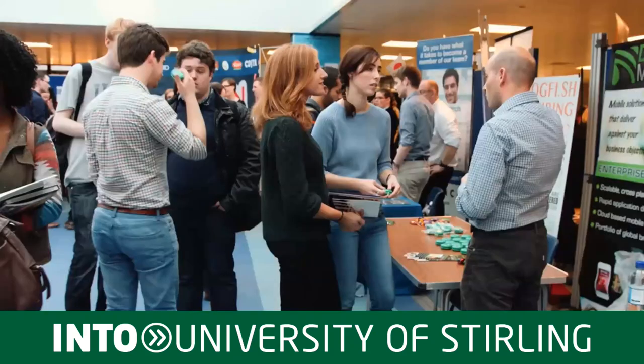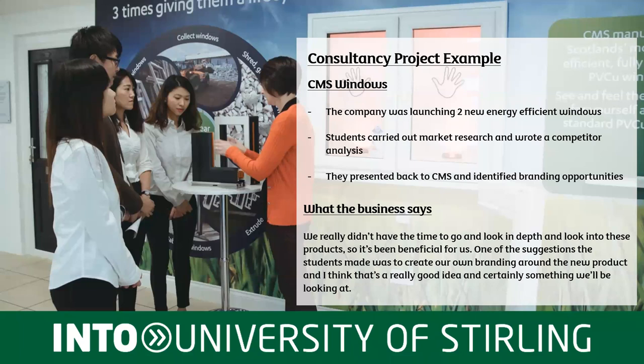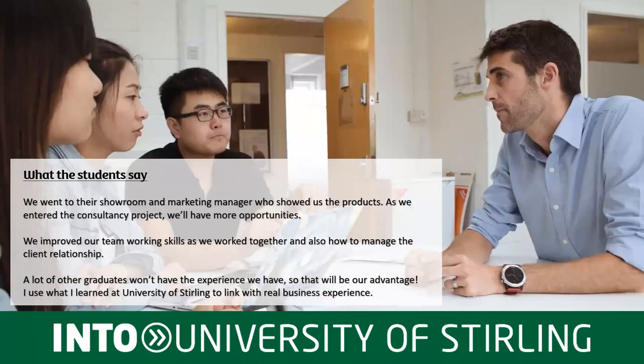We have our careers fair on campus, and we have opportunities for students to go out to companies and do consultancy projects, such as these students here who went to a windows company to help them market a new range of environmentally friendly windows. The company actually used that advice and guidance to help sell those windows. So those students can go into a job interview in the future and actually say that they've had an impact on a real life company.